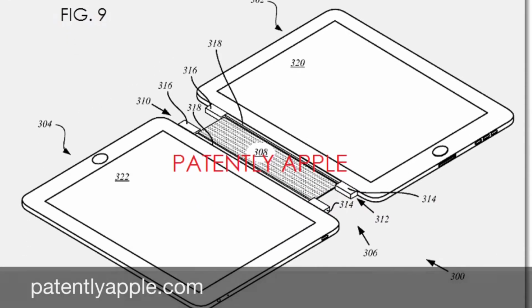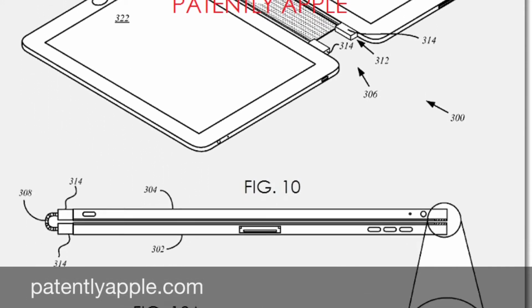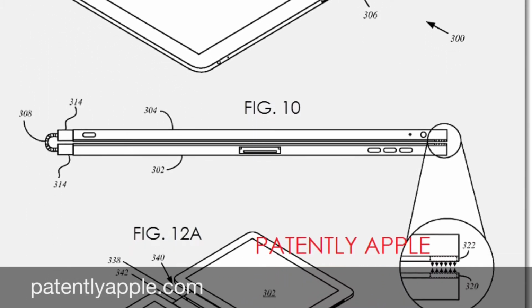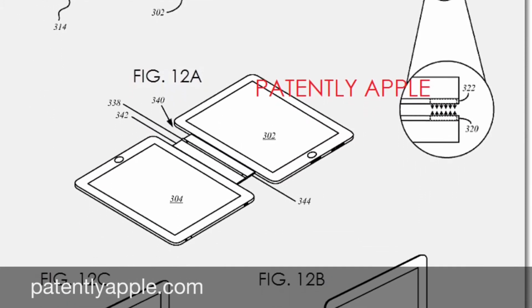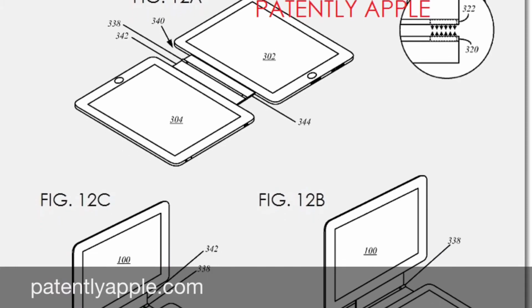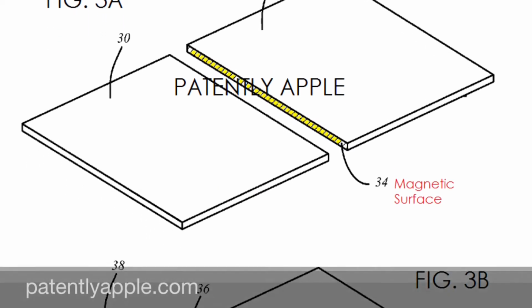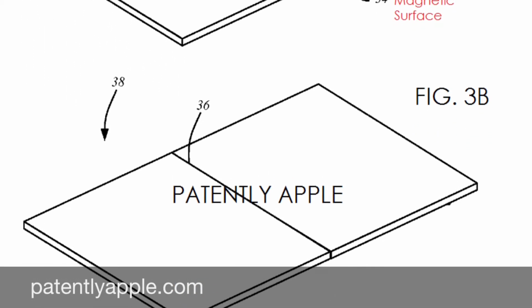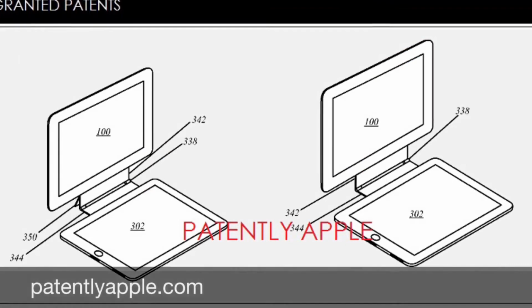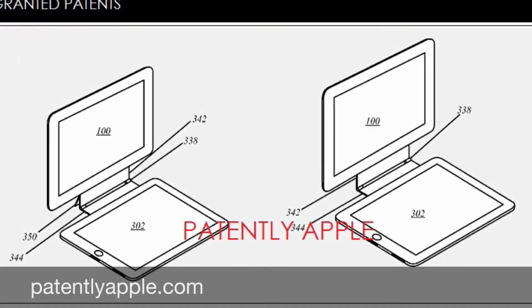But what I think is most interesting in these images is that you can see that Apple could use the new Force Touch technology with these new devices. As I have talked about before in my videos, the Force Touch technology that Apple has invented can be used for virtual keyboards on a flat surface. So you can feel the keys when typing exactly as you do on a physical keyboard.